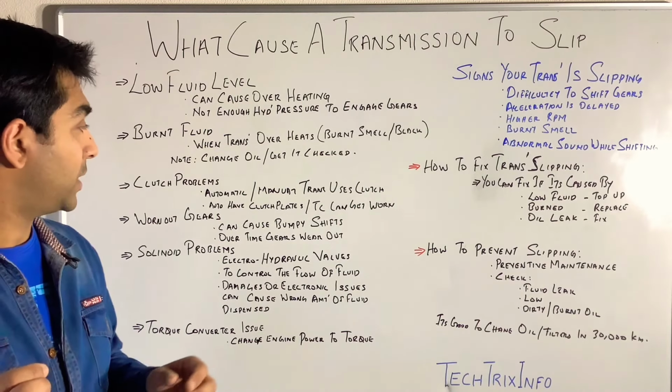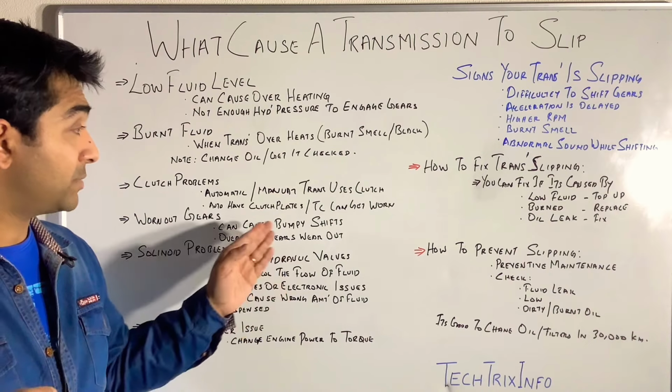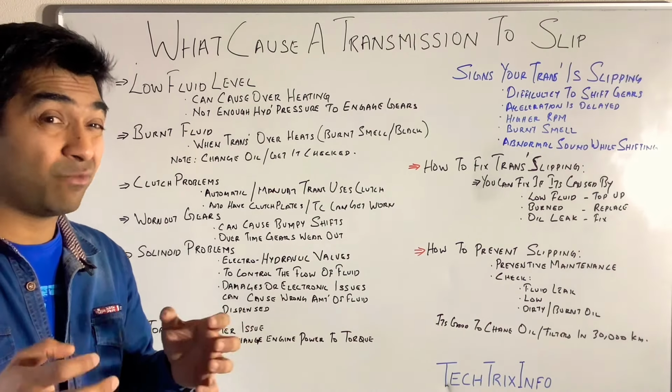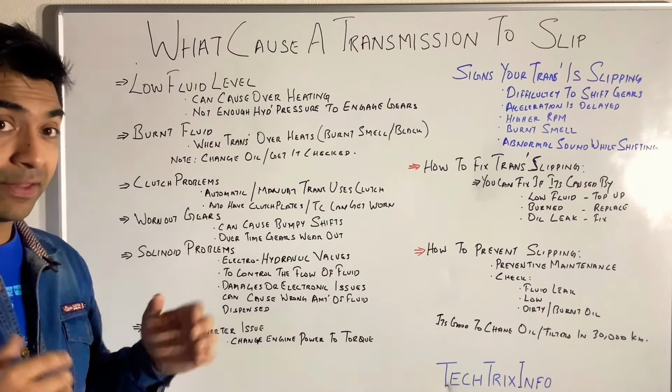So that's what I'm talking about, the clutch plates for the automatic transmission. Also, automatic transmissions sometimes, if it's a semi-automatic, have torque converters. Torque converters can get worn out, resulting in the transmission slipping. So that could be another reason.